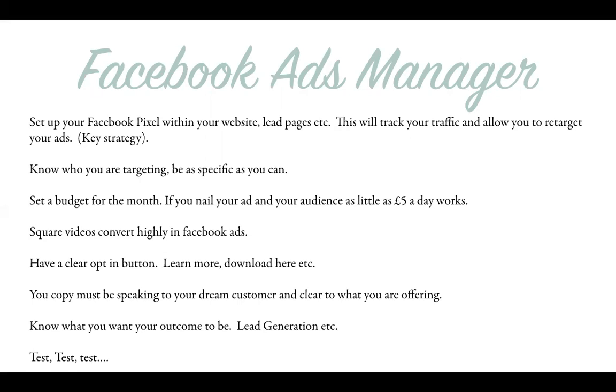Square videos convert highly, as I said. Have the clear opt-in button, learn more, down here. It needs to be exactly linked to what you're saying on the advert. Your copy is so important on the ads because you really need to be speaking to that person. But as I said, you can't use the word "you", so try and use the third person. Try and get the word "you" out altogether because it seems to cause some bother, which is annoying. And then know what you want your outcome to be. So what are you actually trying to achieve?